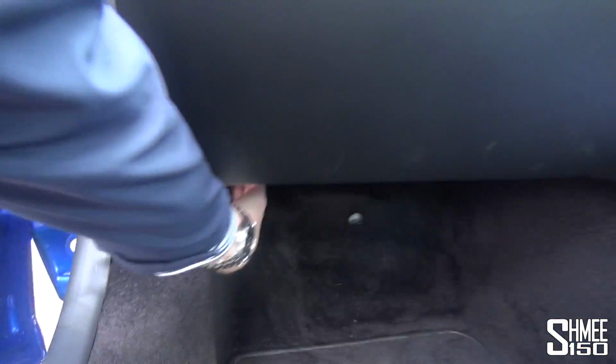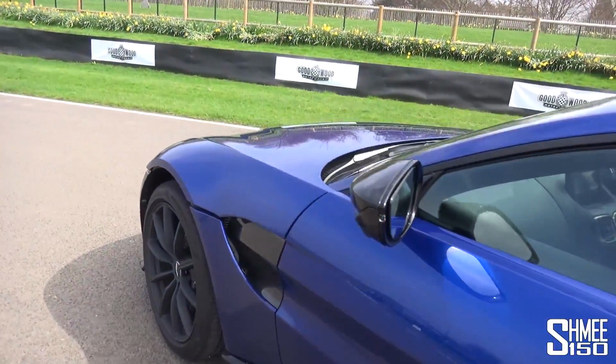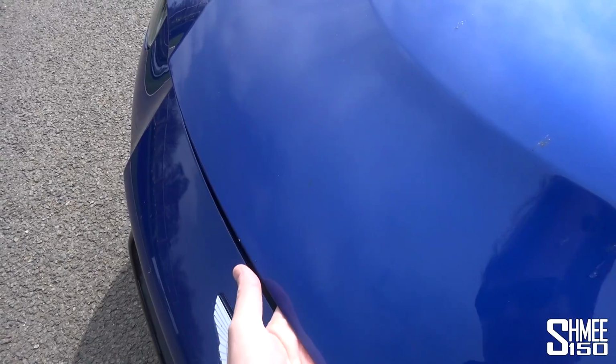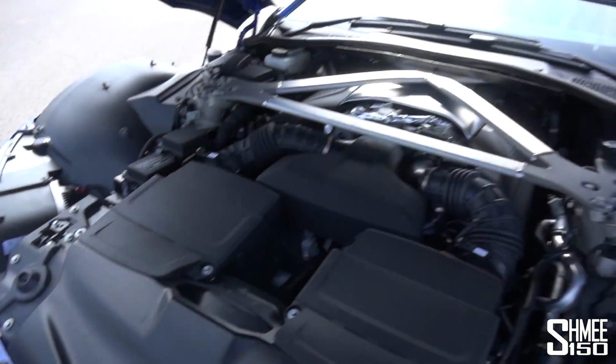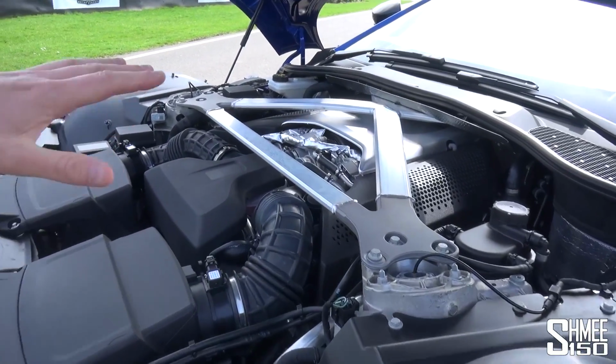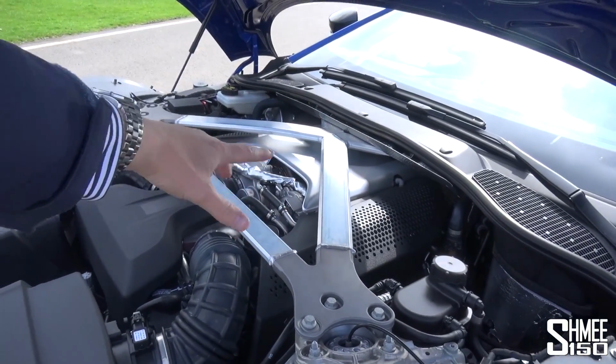So down under here, if I can find a lever, there we go, release that. Just come round and take a look under here. So the catch is on the top. Lift that up, and the biggest observation versus previous generation is how the engine has moved back and down.